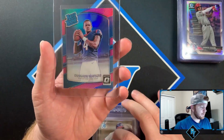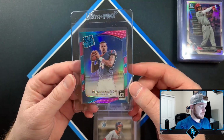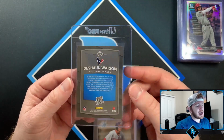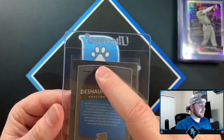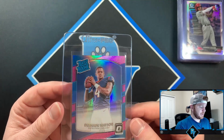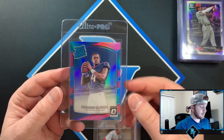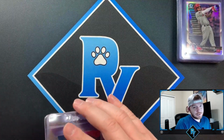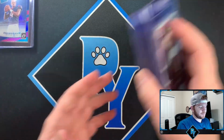And then the last one, we have a Deshaun Watson, rated rookie out of Optic. This is the pink refractor, and this should get a 9. I'd love for it to get a 10, but I think it's going to get a 9 just because on the back here at the top edge it has a little ding. Just some kind of manufacturing error, but the front is super clean. The front is amazing, so I'd love for it to get a 10 somehow. Doubt it will, though, unless they don't turn the card over, I guess it'll be a true test. If that gets a 10, it's because they didn't turn the card over.